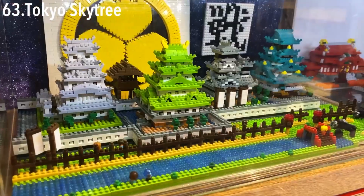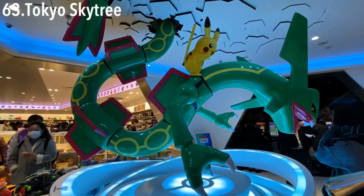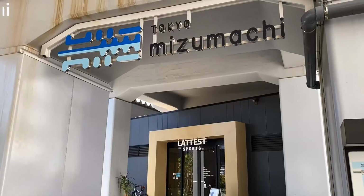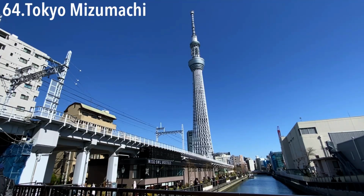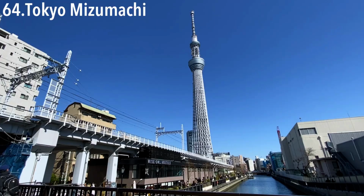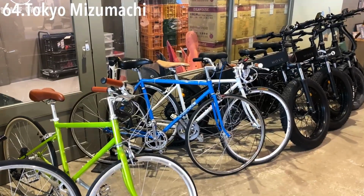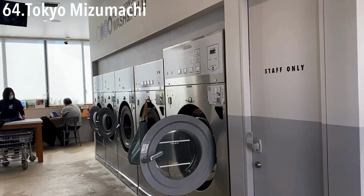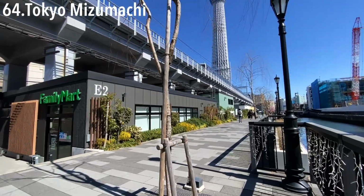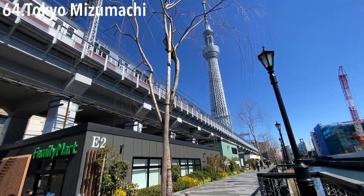Skytree also has many unique shops and restaurants with great views, so you can enjoy the full day. Tokyo Mizumachi. It's a riverside development connecting Sensoji Temple with Skytree. You can explore shops, cafes, and sports complexes. It also has a hotel and even a coin laundry. Or just enjoy the riverside walk and take a spectacular view of Tokyo Skytree.